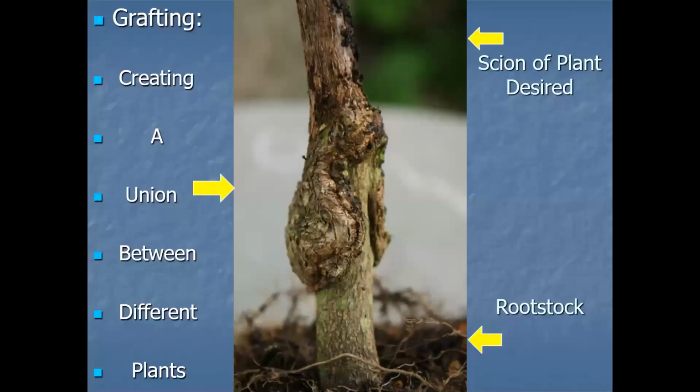And so I've used this picture, and again, the propagators out there are probably just cringing as they look at this graft union. But for those who really don't know the propagation methodology, grafting is the way that we typically produce our witch hazels. Here, we have a scion, which is representing the plant we want to propagate, and down below, a rootstock of something that's compatible for a witch hazel. Uniting these two together in the greenhouse or in the field, we create a union.